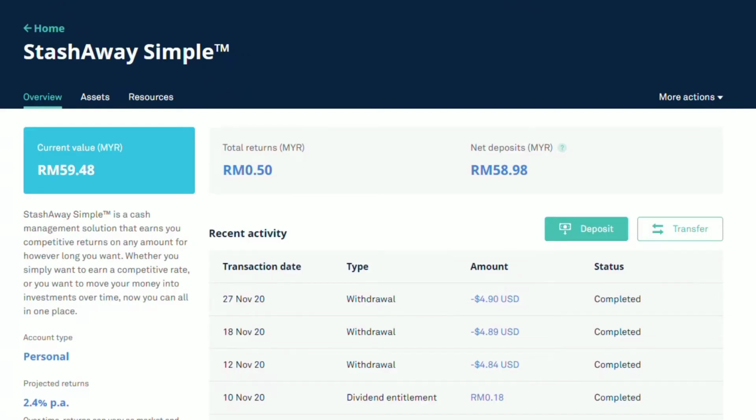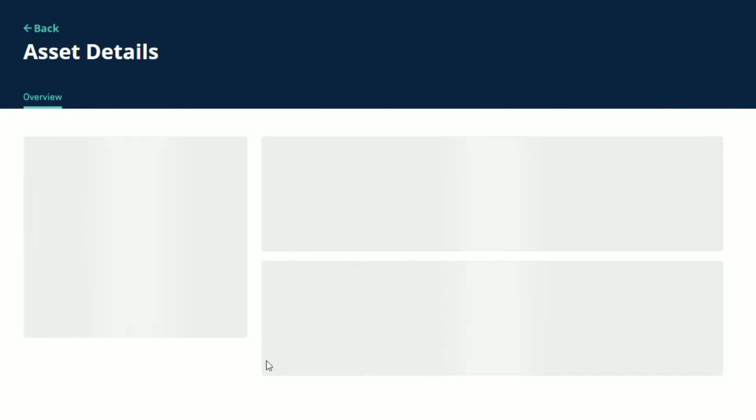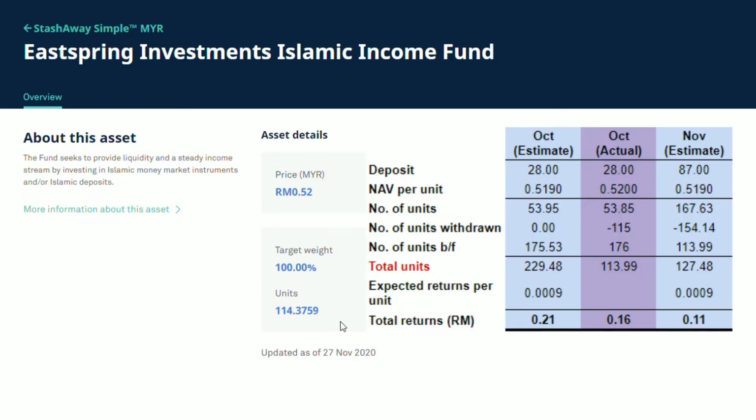Now, let me share with you the asset information for the Stashaway Simple portfolio. The money deposited into this portfolio will be invested into a fund called the Eastspring Investments Islamic Income Fund. In October, I deposited 28 ringgit and calculated the approximate number of units that will be purchased based on the net asset value of the fund.